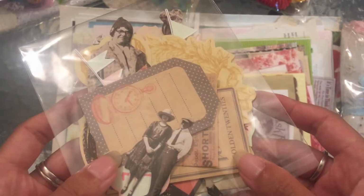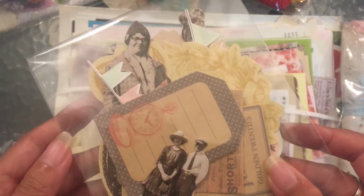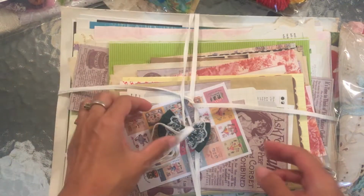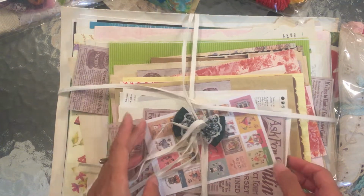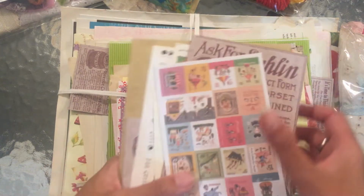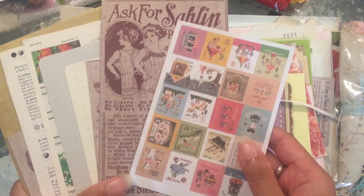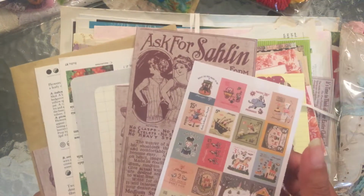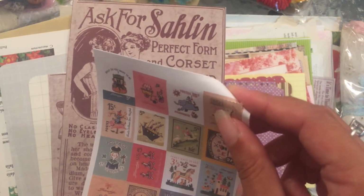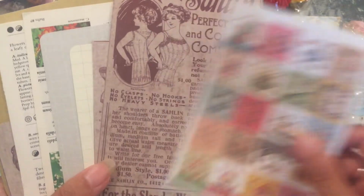Okay, this is so fun. It's like the Tim Holtz dolls and some vintage ephemera. I love vintage so, so much. It's really weird, I don't know why I like it so much, but I think it just looks really cool. And I think these are stickers. Yeah, how fun is that? Stamps.